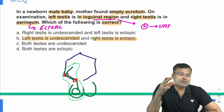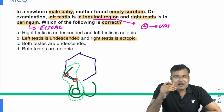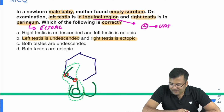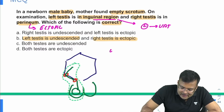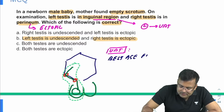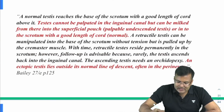Similar questions were asked many times in exam, and you must know the best age for orchidopexy in undescended testis. It is 6 months, and it should not be delayed beyond 12 months. So the important point: in undescended testis, the best age for orchidopexy is 6 months, and it should not be delayed beyond 12 months. Clear?